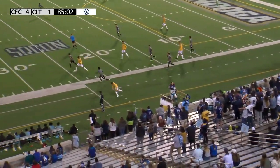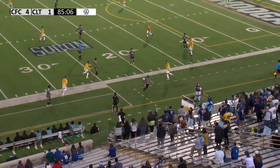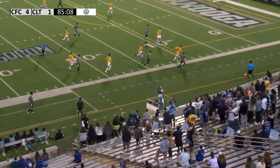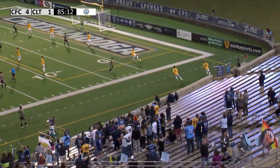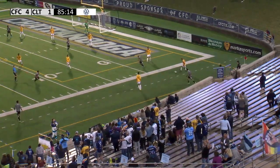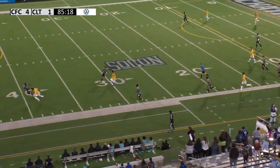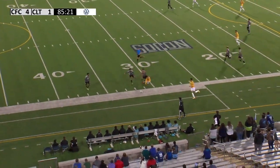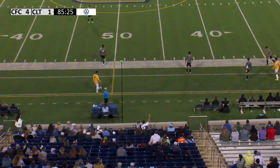Spielman using his skill there. Very nice. Showing off the footwork now. Yeah, Charlotte has a chance. They are showing off the footwork. It's late in the game, but it's good to see. Look to send that inside, taken away by Chattanooga. Whoop. Foul there. And another yellow card for Charlotte.